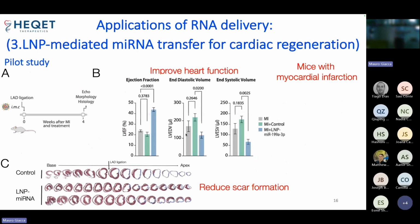We also, in the space of cardiac regeneration, work with Hackett Therapeutics. We developed microRNA that can stimulate cardiac regeneration or force the cardiac cells to re-enter the cell cycle. So here we have an LNP formulation encapsulating microRNA, and we inject them directly in the heart. At the same time, we have a myocardial infarction in the mouse. In the mice, after 1 month, we check with echocardiography to see the function of the heart. As you can see, we improve the heart function. Also on the histology, we see reduced scar formation. So this is another area in the context of cardiac regeneration where we can use LNPs to deliver.